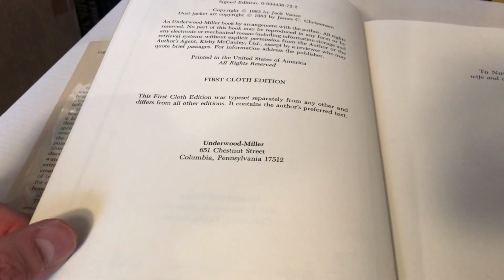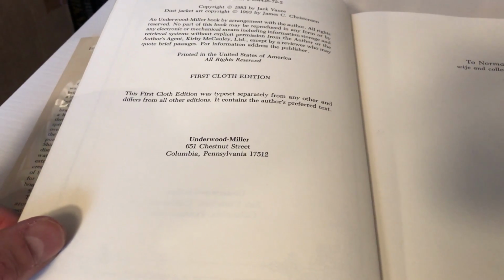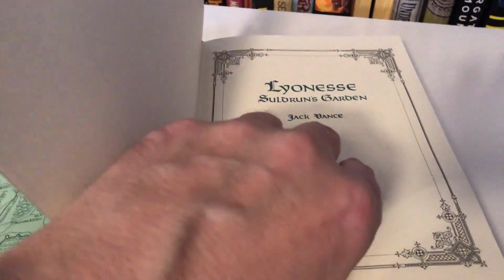And there we go. Special edition, Children's Garden, 1983. And let's have a look. Yeah, first cloth edition. So the true first edition, then, by the sound of it, was a paperback, which is interesting. I'm not sure who published the paperback in the USA, but I think you'll agree, really lovely.